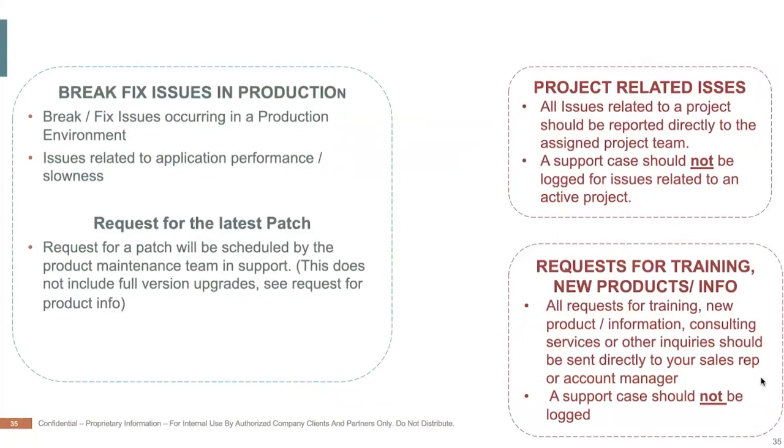For that reason, we always like for people to understand our priorities when it comes to working support cases. Production first is priority, and then it goes from there. Your training system maybe, or the test system. There are project-related issues that sometimes occur, and those are typically handled by a separate group. We typically don't have those cases logged into us. They should be going through your project manager if you have one.